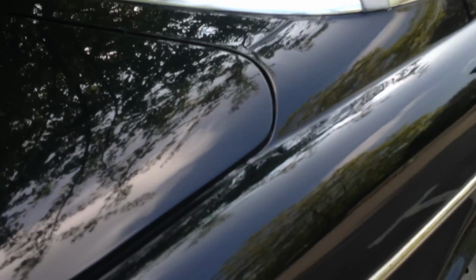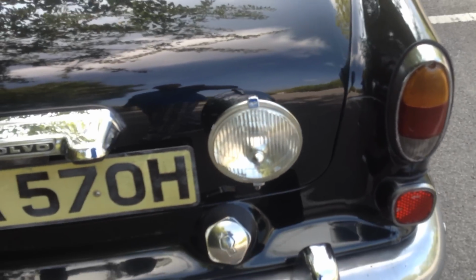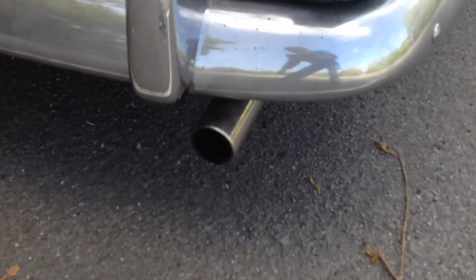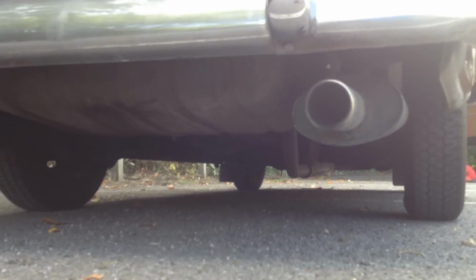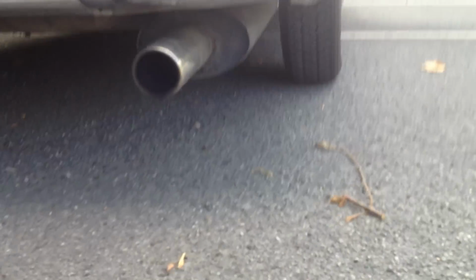You could have this car for 5 or 6 years and you wouldn't need to do anything to it. Had a new exhaust system, so I had some guy come and check it out the other day. He was a Volvo aficionado and he said it was a very, very, very sturdy car.